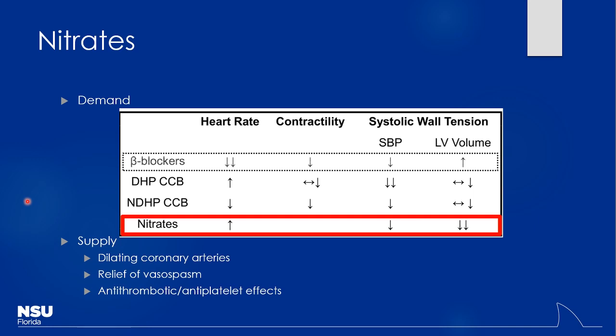The nitrates are going to be specifically vasodilators, okay? But they're really good at dilating the coronary vessels. So they really don't help a lot on the demand side of things, but they really do help on the supply side. So they'll dilate coronary arteries, they'll relieve vasospasm, and they also themselves have a little bit of an antithrombotic, antiplatelet sort of effect. Okay? We're going to see how these work specifically.